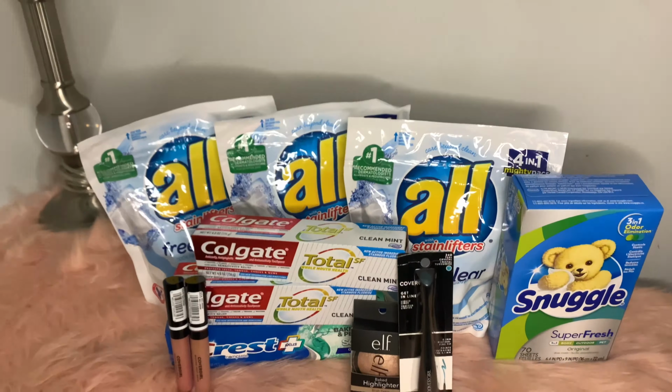The Colgate toothpaste is on sale for $2.99 this week. When you buy two, you'll receive a $4 registered reward. I actually got my makeup here on clearance, you guys. The lipsticks were priced at $2.39 and they were actually buy one, get one 50% off as well. And then I got this CoverGirl liquid eyeliner. I believe it was on clearance for $2.69.